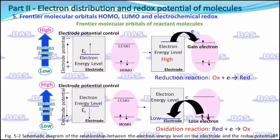Here is a schematic diagram of the relationship between the frontier molecular orbitals HOMO and LUMO and the redox potential of molecules. When the electrode potential changes in the direction of the negative potential, the Fermi electron energy level on the electrode rises. When the Fermi energy level is higher than the LUMO, the electrons on the electrode will enter the LUMO of the molecule, causing a reduction reaction.